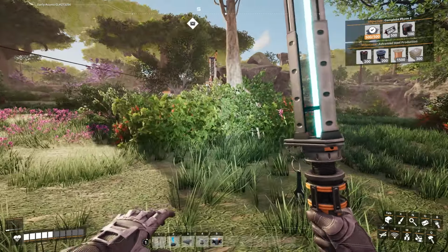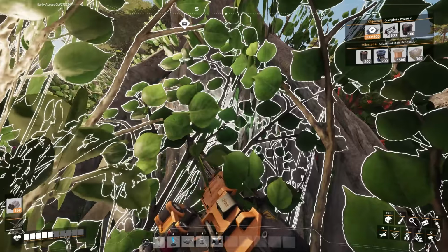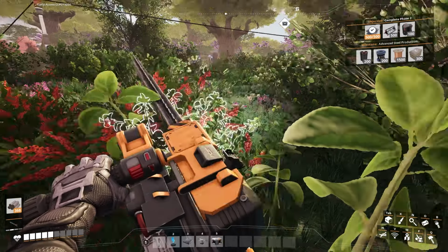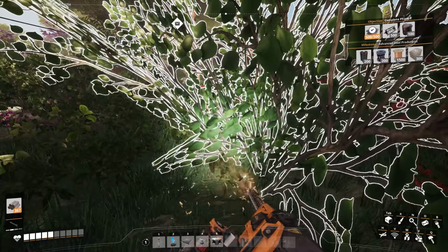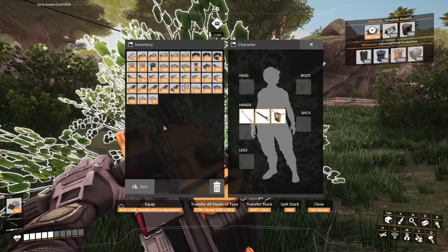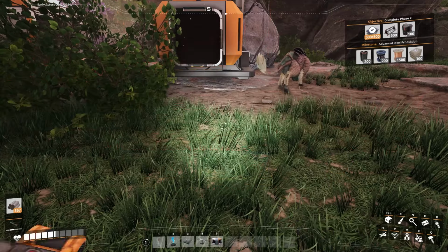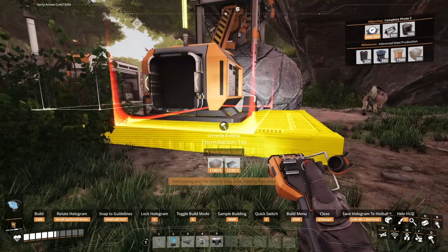How about I just do it over here, right? Yeah, how about I just do it over here? Let's get rid of this stuff. Inventory. Let's put you in there. And then let's cut down all these trees. Still, inventory space. Okay. I need to nudge this, but I need to nudge it down into the ground. It's not letting me do that.